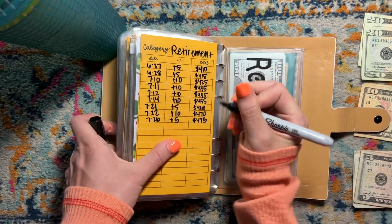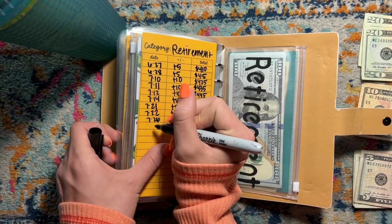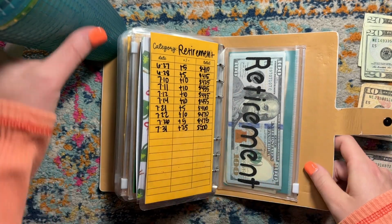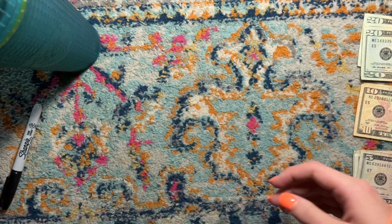I need to get a placeholder for this. I need to decide if I'm going to put this in the bank or in some type of account. Somebody help me because I don't know what to do. I don't know where to put this money, but I have $500. This binder is so thick. I need to do a bill condensing really bad.